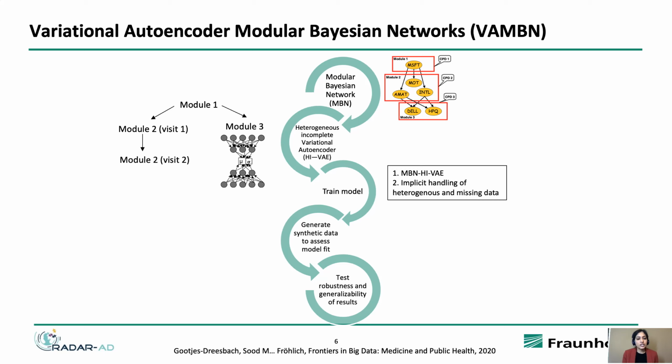Now we have the trained model, which can show the connections between different modules. We need to assess the fit of the model, and in order to do that, we generate synthetic data. After generation of synthetic data, we compare the individual variable distributions in real data and synthetic data, and we also compare the correlation structures of real and synthetic data.